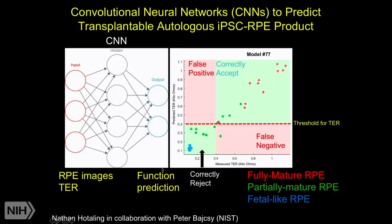And this is really one of the preliminary results we have, because this is just using one training set so far. But the outcome looks really interesting. So what you have on this graph on the y-axis is the predicted TER, the transepithelial resistance that the network predicted. And on the x-axis, we have the measured TER, that we experimentally measured from the patch.